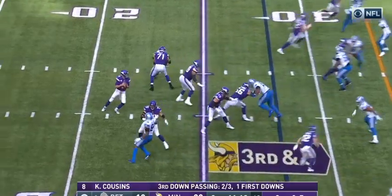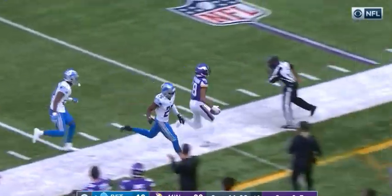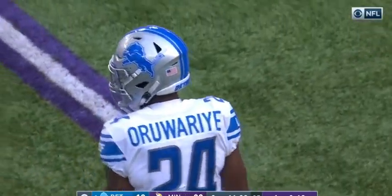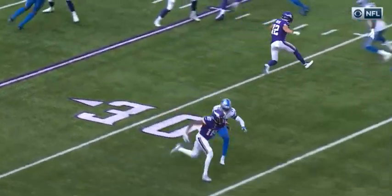Empty backfield for Cousins. 3rd down and 5. Good block by Reed downfield. He's got Jefferson! And that is what he has done to this offense. Stretching it vertically. Aurier was back there trying to cover along with Deron Harmon. It's a 35-yard connection and a beauty down to the 37.